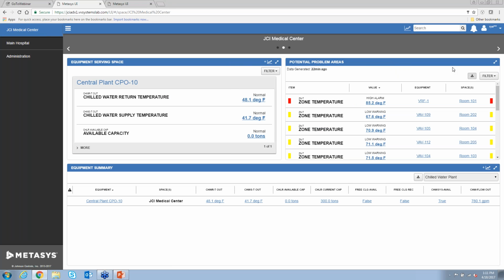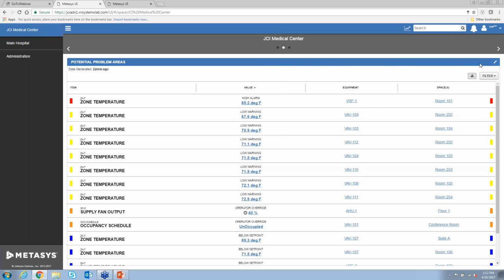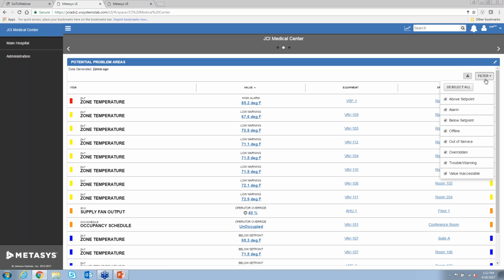So again, let's imagine I just logged in, and what I like to do, and I see a lot of operators do, is go to the potential problem areas. And this widget is designed to show all of the data that's in alarm, override, warning across the entire system at this level. So you can see in this case I've got an interactive report of kind of everything that's going on within the facility.